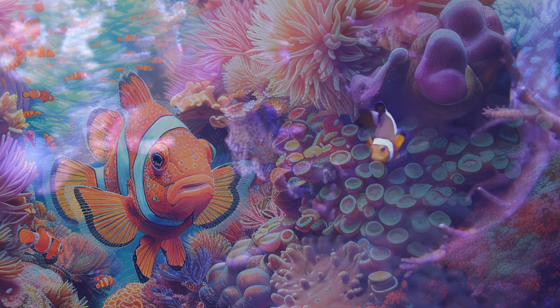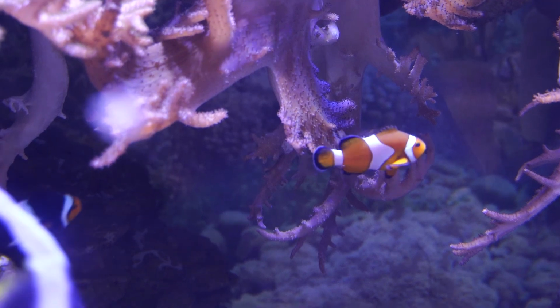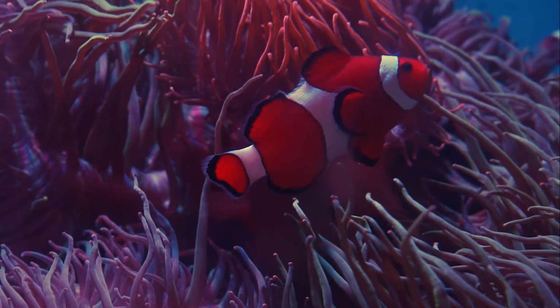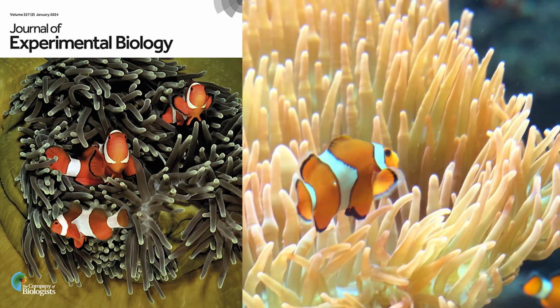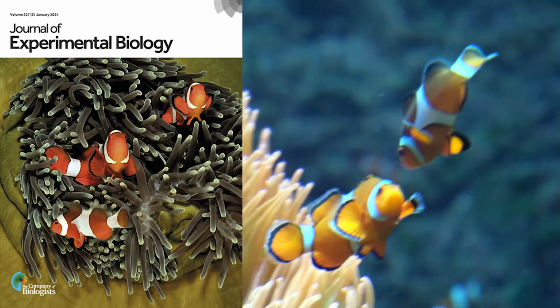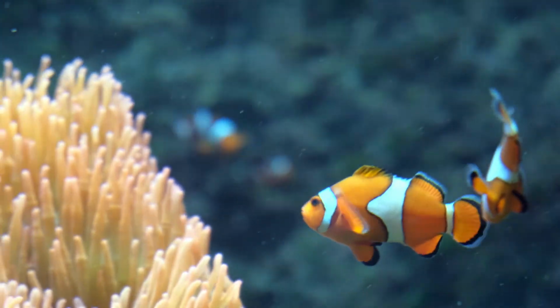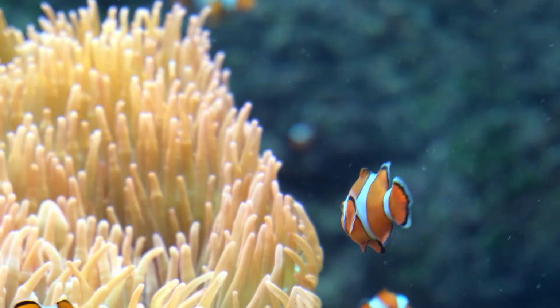So the question is, with all these species of fish being so similar, how does the common clownfish determine who to chase away? According to a study published in the Journal of Experimental Biology, common clownfish might decide whether or not to attack a visitor by simply counting the number of stripes on their body.